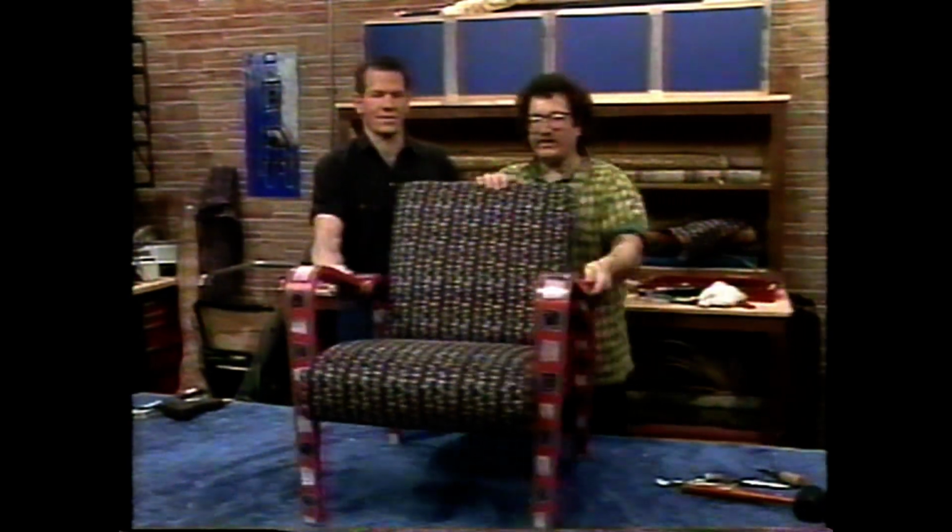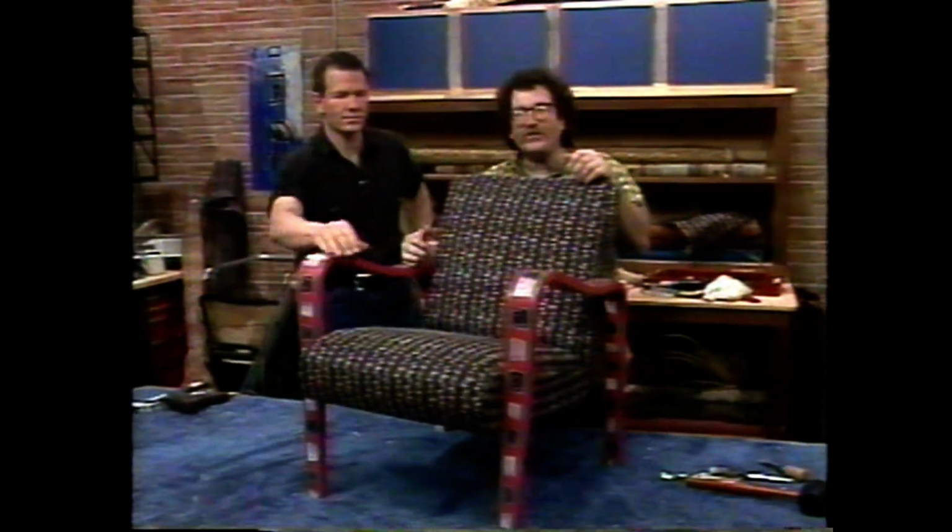Let's turn it around and let them marvel at the beauty of an era. The 50s chair with the zigzag springs, with the modern look, with the emphasized arms.